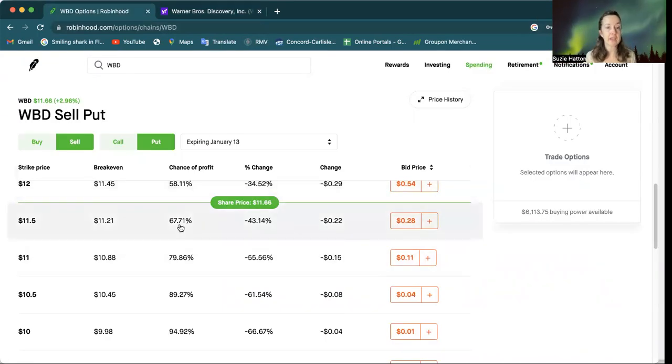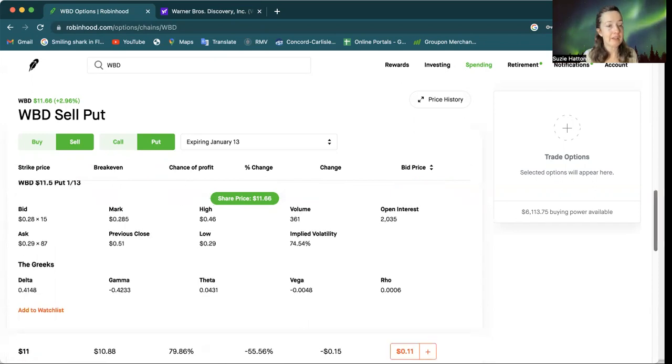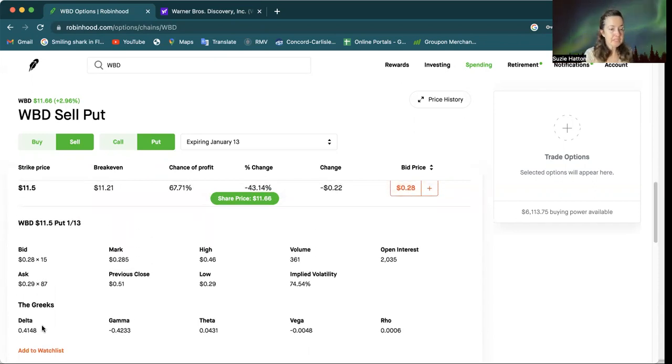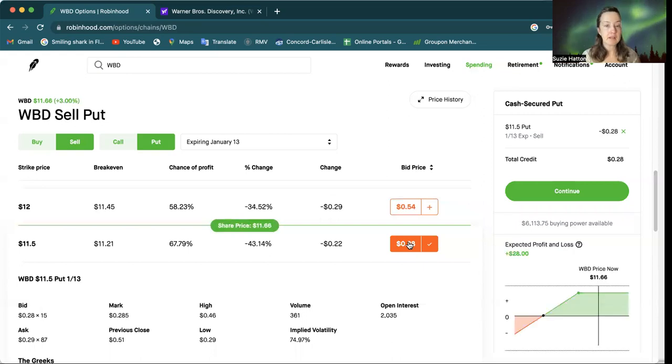Now it's saying here that I have a 67.71% chance of profit if I make this trade, but I'm going to be making $28 for my premium anyway, and if I get assigned at 11.50, happy days. I'll just turn around and sell a call on it. The delta is a little bit high. We generally like to see the delta at like a 0.2 to 0.3. But again, for this particular stock, I really don't mind getting assigned. So I'm going to go ahead and sell a put of WBD at 11.50.